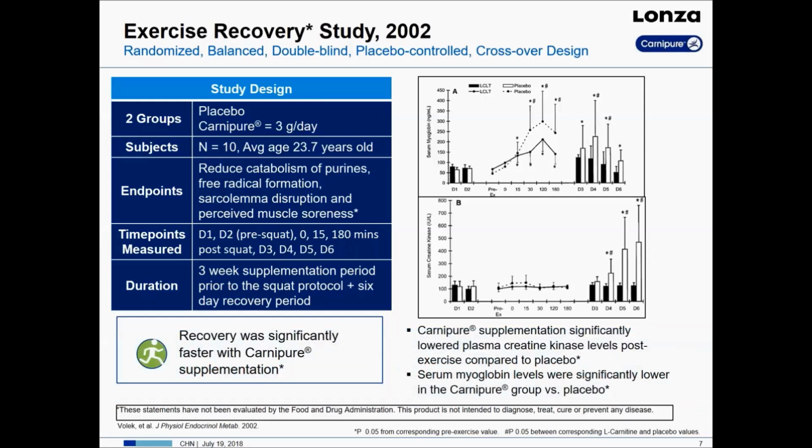The subjects had been randomized into 2 different groups. One group is a placebo group, and the other one received Carnipure tartrate at 3 grams per day. So the Carnipure tartrate delivered 2 grams of elemental Carnipure. The duration of the supplementation was 3 weeks with a 3-week washout period, since this is a crossover design.